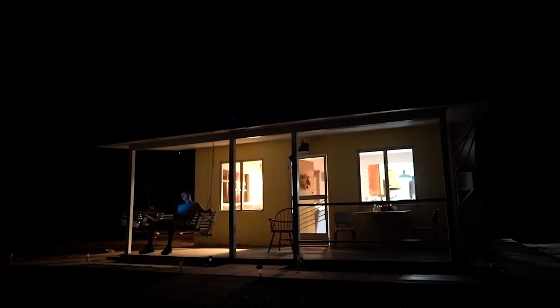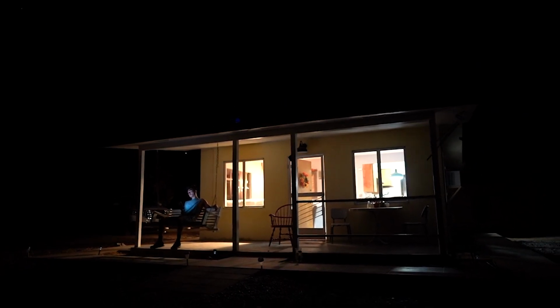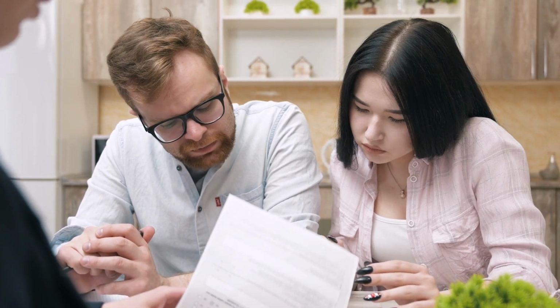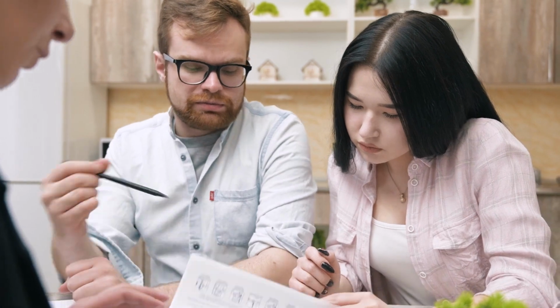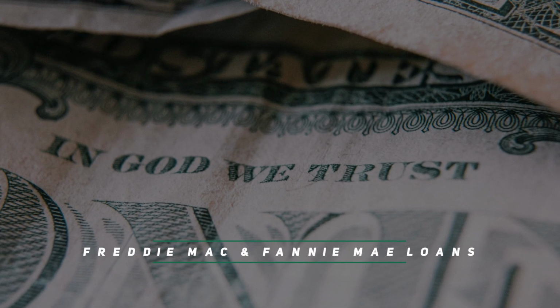Traditional and non-traditional loans are available, though limited to prefabricated, modular, and mobile homes. Working with a professional to see what loans you can and can't qualify for will give you the best idea of where you stand. Freddie Mac and Fannie Mae loans.